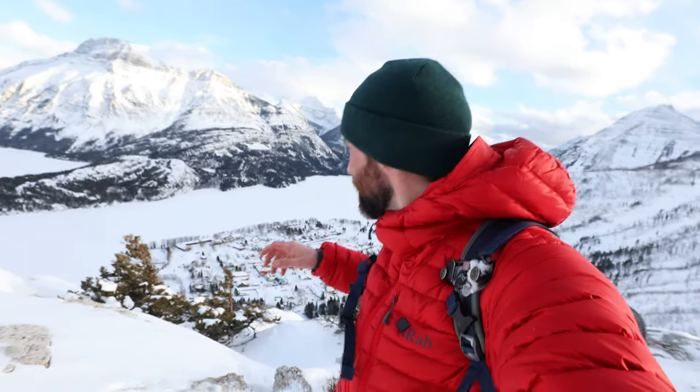Up on the top of Bear's Hump now, just overlooking Waterton. You might be able to tell that it is super windy up here, so it's a bit bitter, but hopefully the audio is okay. That hike up took about 40 minutes, and this is where we're gonna shoot sunset from tonight. There's a bit of cloud in the sky, so fingers crossed we get a little bit of color. But yeah, let's scope out some composition.